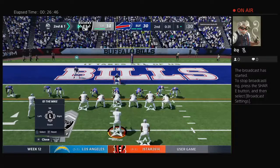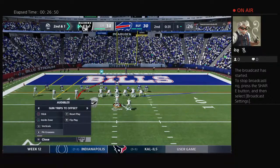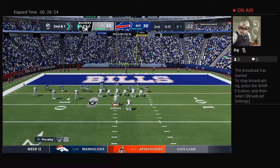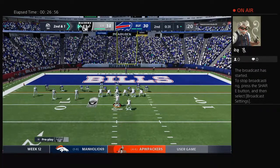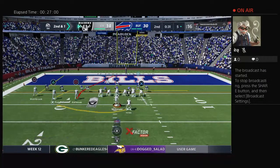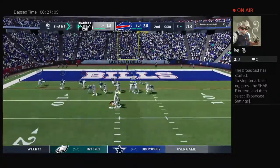Check, check, check, check. It's a safety creek. He's coming. Double up, double up. 49 the mic. Watch 49.